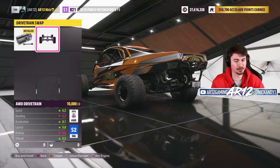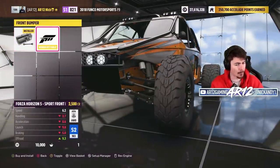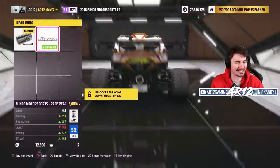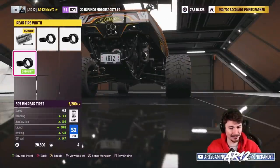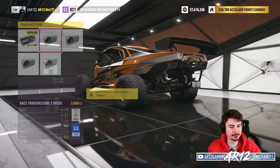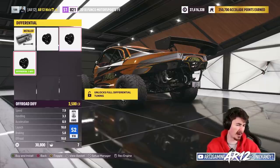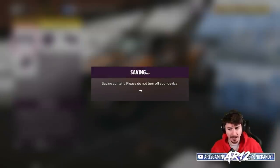Here's what I want to do to my Funko Motorsports buggy. We need some all-wheel drive for sure. That's going to make this thing way easier to drive. I'm also going to toss on a front bash bar, and we can even do a little rear wing. That's a Funko rear wing. Because we have so much horsepower, we want as thick tires as we can get. Those are insanely big. We definitely need a custom gearbox, so let's swap that on. Custom drive shaft and also an off-road differential. Perfect. After all of our upgrades, we weigh a little bit more because of the all-wheel drive, but I think this is going to be insanely quick.